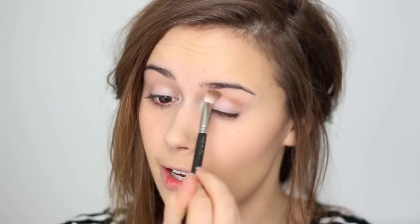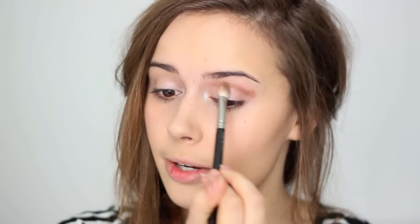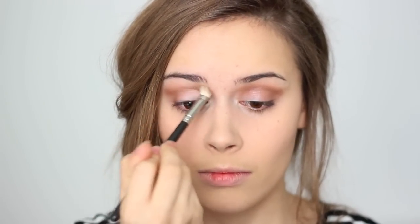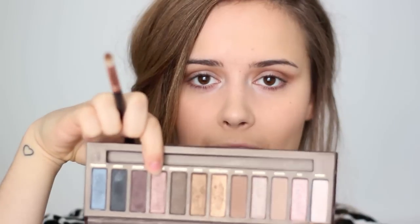And the interesting thing about this makeup look in particular is that it's winged out like this, but it also then is blended up almost to the start of the brow, which I really like. I think it's actually really flattering. So I'm going to be taking my Zoeva 231 Luxe Petite Crease Brush, and I'm going to be popping that in Toasted, which is this shade here. It's kind of like a shimmery pink.